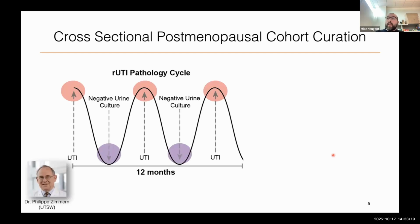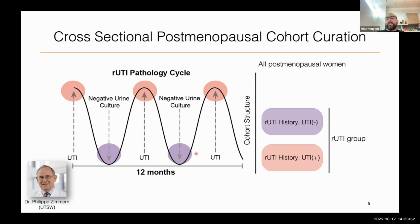So in about 2018, we set out to study this in a human cohort. We worked with Dr. Philippe Zimmern at UT Southwestern, and we designed a cohort that mimics UTI pathogenesis as best we could in a cross-sectional format. We have periods of infection followed by intervening periods where there is presumably not infection, where perhaps their symptoms subside. In our cohort, the in-between infection group is culture negative, before another infection. So our cohort really has 3 groups, with 2 of the groups having a recent history of recurrent UTI. They're actively seeking high-level management of their recurrent UTI. They differ by the fact that one of them is UTI negative at the time of urine donation and one of them is positive. And then we also have a healthy comparator group of postmenopausal women with no evidence of lifetime history of UTI.